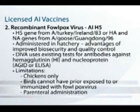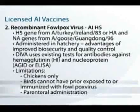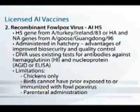The other thing is it lends itself more easily to the DIVA strategy by using existing antibodies in hemagglutinin inhibition tests to tell you the vaccine has produced an immune response, and you can also do surveillance with existing techniques that measure antibodies against the nuclear protein, the agar gel or the ELISA test. Therefore, if they're negative, indicates no field virus exposure. If they're positive, you have exposure to a field virus.